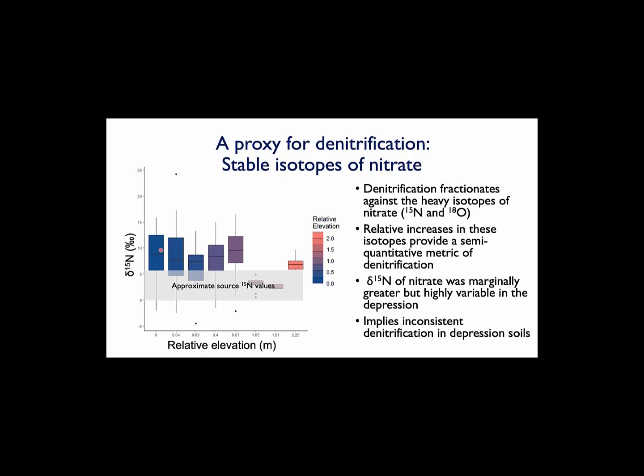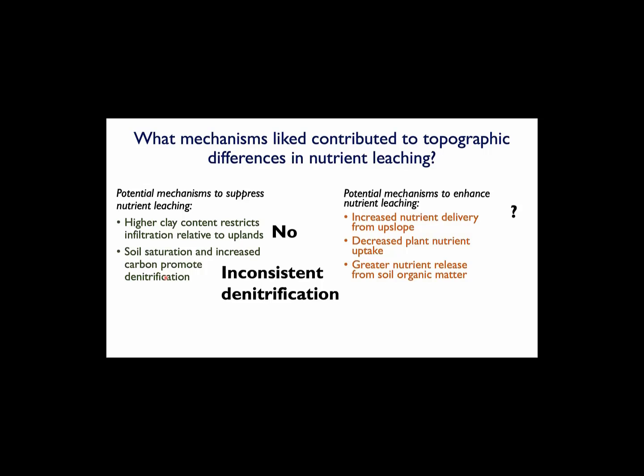And we do see that there is enrichment in the N15 of the residual nitrate in these systems, but it's highly variable. And there's essentially times of year where there's very little difference between source N15 and the N15 that we find in the lysimeters, really suggesting that denitrification is variably efficient over time in these landscapes, particularly during periods of peak infiltration. So we can go back to this model and overall, right, denitrification is not enough to really attenuate this increase in nitrate inputs to these depressional soils.